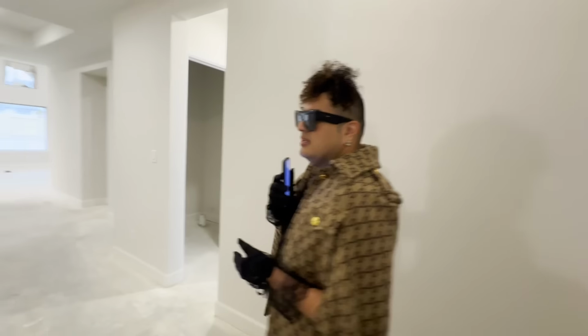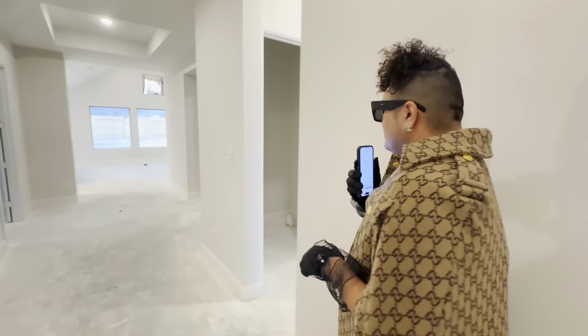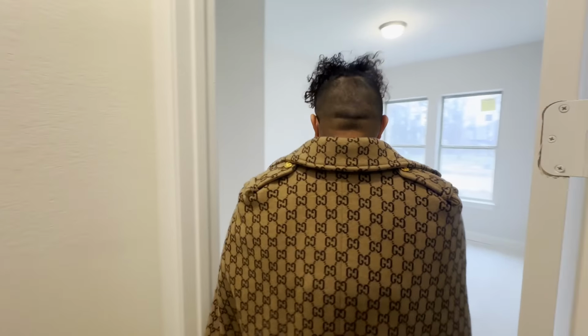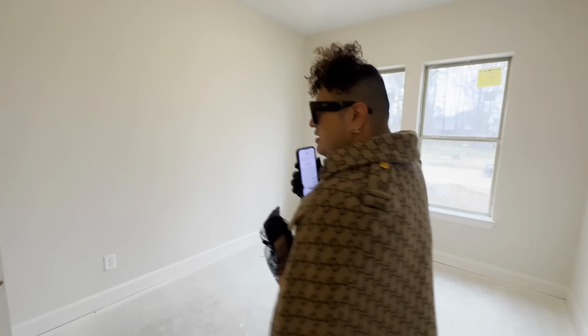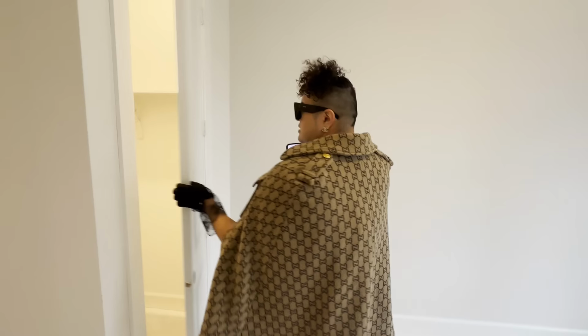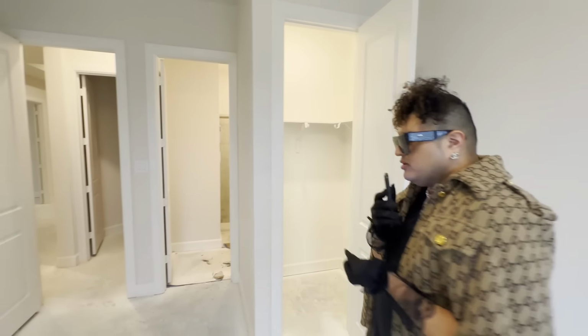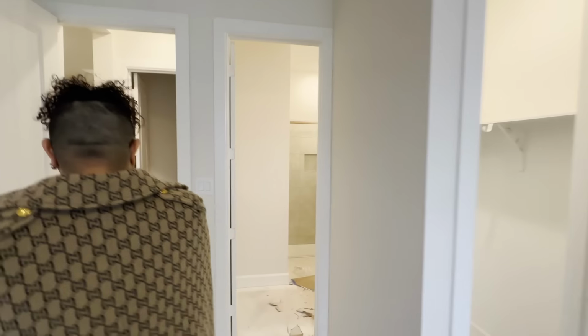So we're back in the main entrance right here. This is where it's at. All right, so we're back in the beginning. Then we turn here. So that was two rooms. This is the third one. This one has its own bathroom and its own closet. This is a really nice room. Sometimes this is pretty much all you need for a lot of people.